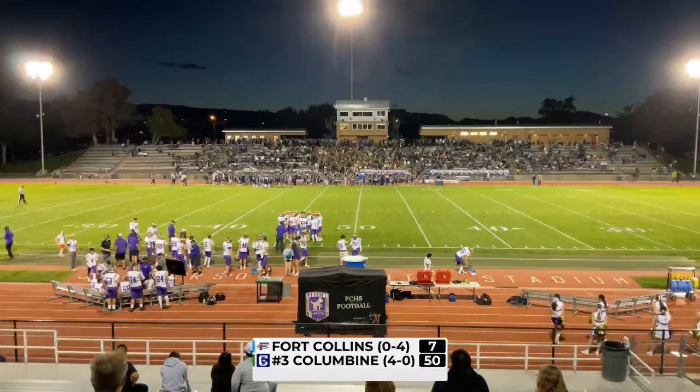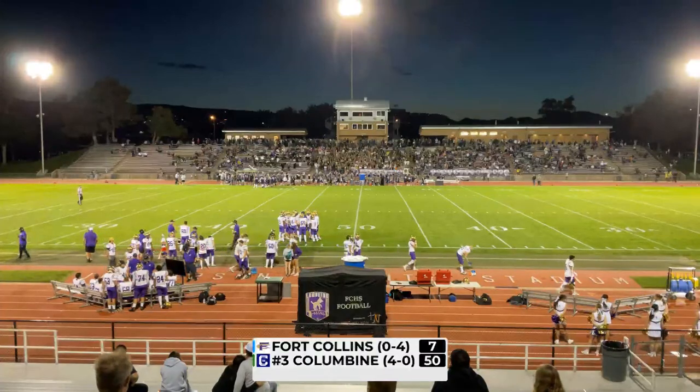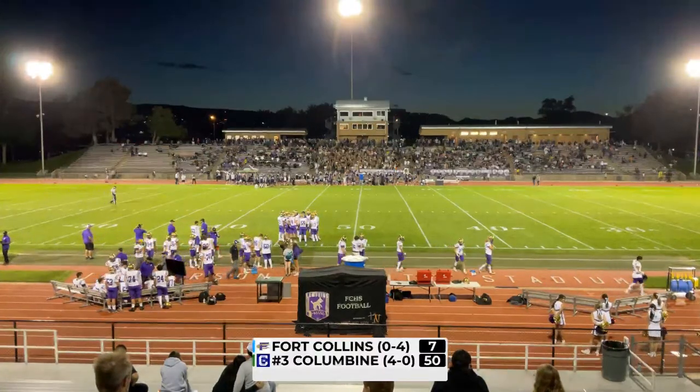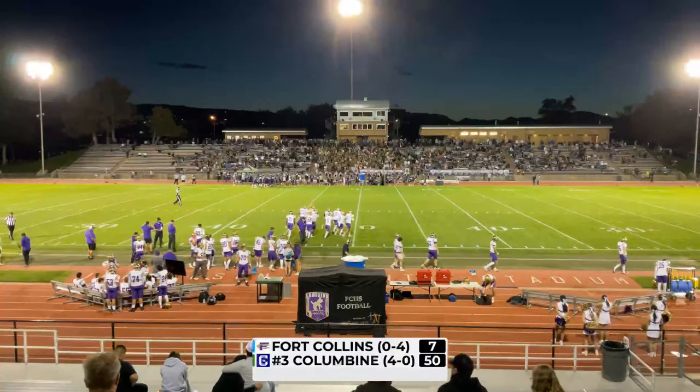Moral victories is what we're after tonight. Went right down the field on them that time and scored a touchdown. Get him off the zero and into the scoring column, which is nice.